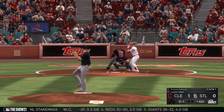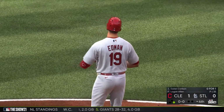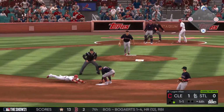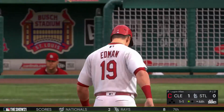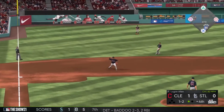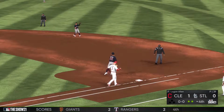Bottom 4 now, Tommy Edman stepping up to the dish, still 1-0, and he gets absolutely plunked right in the back. Ouch, that one has got to hurt. Dylan Carlson now, 1-0, but he is taken off for second, and Edman is gunned down. Beautiful throw by Hedges to nail Edman. So that'll put 1 down, and then later in the at-bat, Dylan Carlson will ground to the third baseman Ramirez. And now there's 2 outs and nobody on.